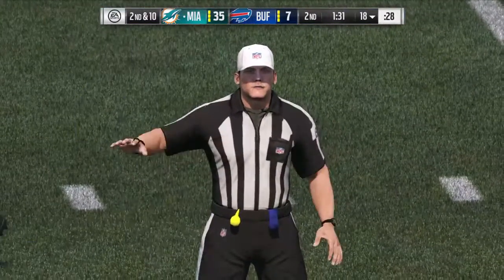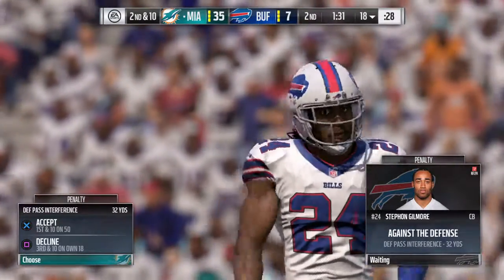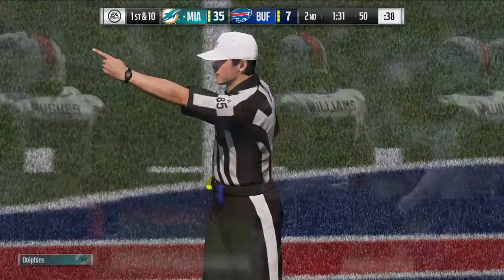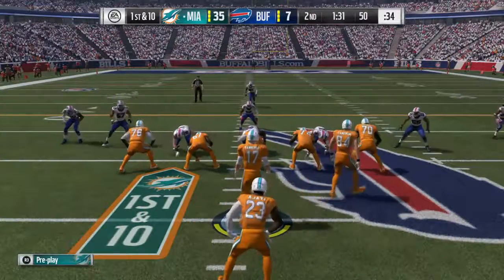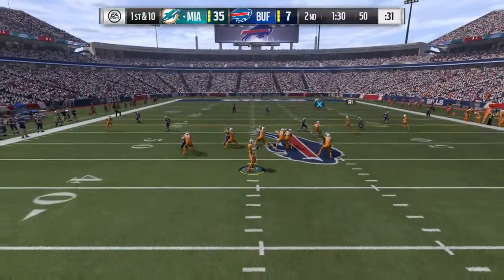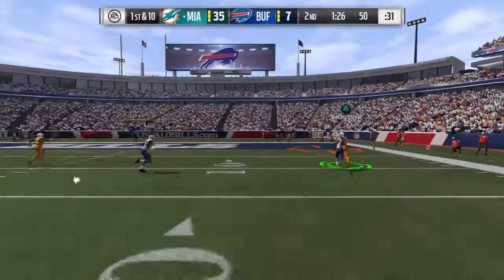Pass interference. Defense. Certainly some contact there, and that's why there's a penalty on the defender for pass interference. So hard to time it up for a defender to hit the receiver when the ball arrives. Got there a little bit early on that one. Tannehill now to throw. He's going to take another shot here.